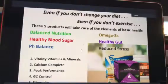So even if you don't change your diet, even if you don't exercise, these 5 products here will take care of all the elements of basic health. Actually, it's 4 products. I made a mistake, so I got to fix this slide. So we're looking here at GC Control. Now, we have all these peak performance packs. I put in the metabolic health pack because we're talking about pre-metabolic syndrome or diabetes. So I put that in there, but there's all kinds of customized packs, or maybe just the basic peak performance, but I put that one in there. The Vitality Calcium Complete and the FiberWise. I'm going to talk about that in a minute.